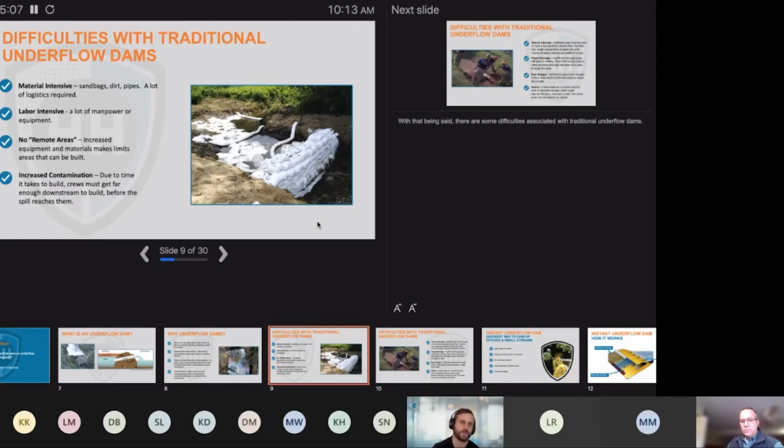It's very difficult also to reach remote areas. The increased equipment and materials limits the areas where it can be built, right? So if you're over a steep bank in a remote area, you're probably not going to be able to get a piece of equipment or a lot of sandbags down into that. So you may have to wait and go further downstream and install the dam. Increased contamination, obviously, due to the time and labor that it takes to build. Crews must get far enough ahead of the spill or downstream from the spill before the spill reaches them to be able to have enough time to install a traditional underflow dam.